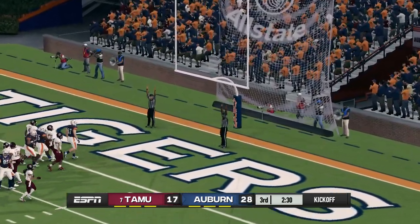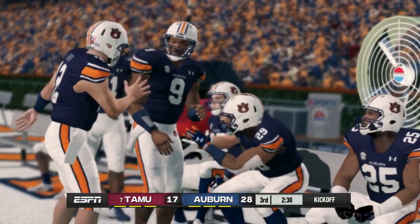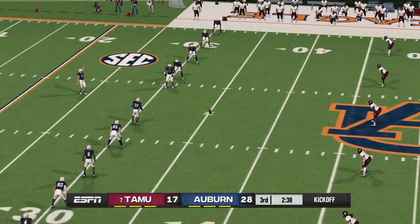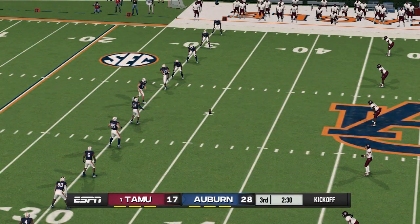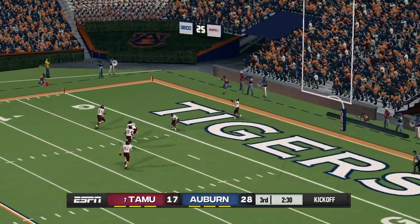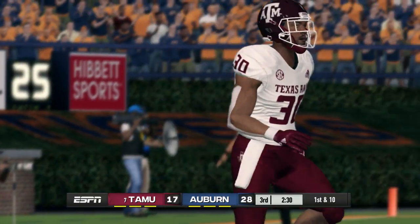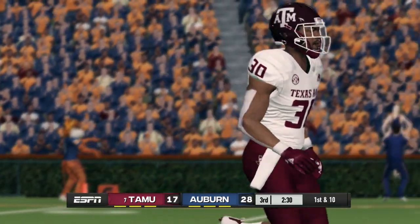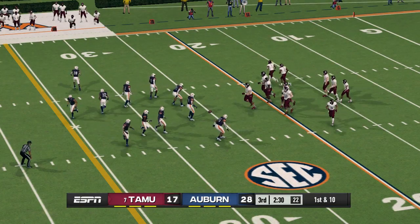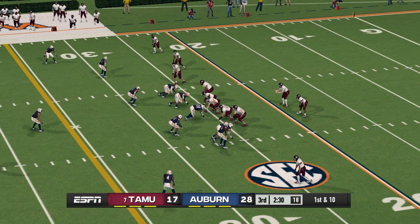Hits the PAT. Looks like they're ready for the kick. He just drills this one. And it goes into the end zone, down for a touchback. There's got to be some sense of urgency to this offense right now. They don't have the luxury of wasting drives if they want to get back in the game.